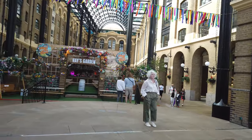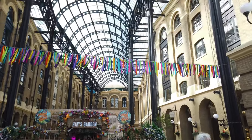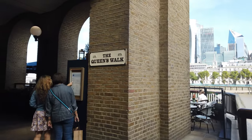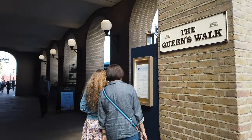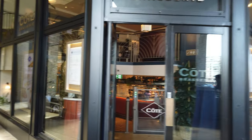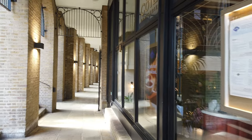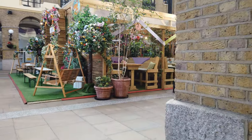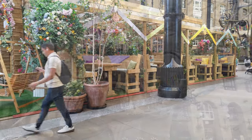Yes, over there. This is the Queen's Walk, but at the other end of the Queen's Walk is only steps up onto London Bridge, so I don't think you can get out up there. So we're going this way. We've got plenty of time anyway. It's a cute little restauranty thing.